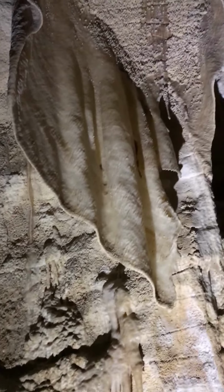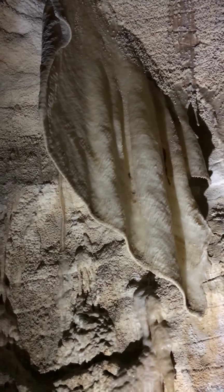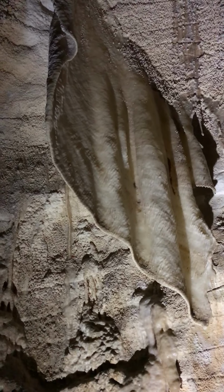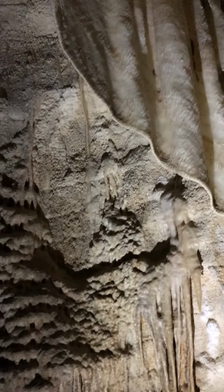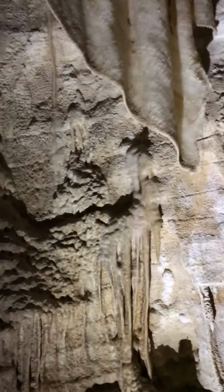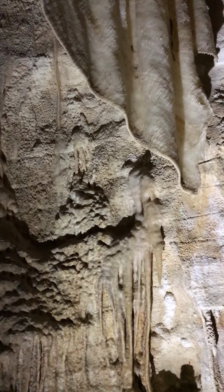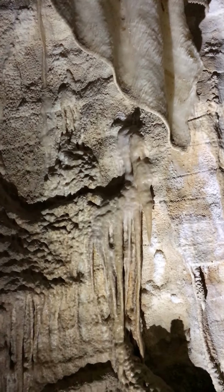Now, the reason why it forms like this: you get stalactites when the water drips straight down from the ceiling, but when the water travels along the walls, it creates our curtains. This strip will do a little droplet every 4 to 5 minutes on average, and it takes about 1.5 years for the water to travel all the way down here. Pretty impressive. Down here is what we have as flowstone, which is a big calcite build-up mixed with a little bit of clay.